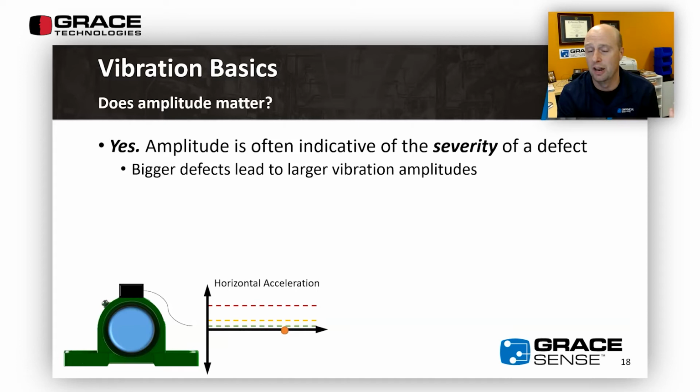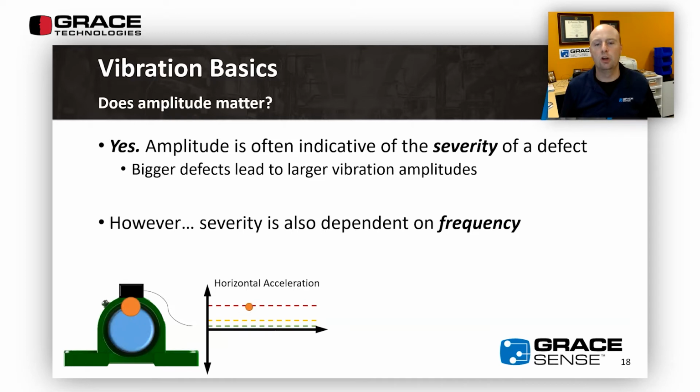And that's pretty intuitive, right? The more you see something vibrate, the more we would expect it to be degrading, right? And I kind of say this here in a more elegant way. Bigger defects tend to lead to larger vibration amplitudes, right? So if I've got a clean shaft that's not affected by any sort of defect, I get an amplitude like you see here, a green amplitude. If I add some sort of defect to that, I'm going to start to see a larger amplitude coming out of that accelerometer. And if that defect grows, we're going to see an increase in the recorded vibration, right? So that's pretty much true universally. If you see more and increasing amplitudes, that's a bad thing.